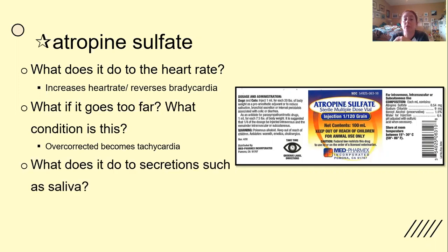What does it do to the secretions, such as saliva? This is going to decrease secretions in the animal's mouth. So this might be something that our veterinarian might use as a pre-medication. More commonly, this is a drug that they are using to help reverse an issue. So rather than give this prior to surgery for every single patient, what they are doing in most practices these days is giving this only as needed.